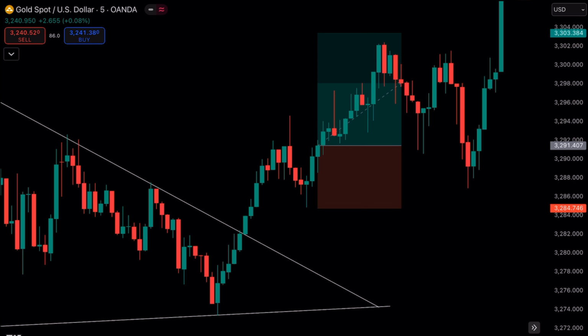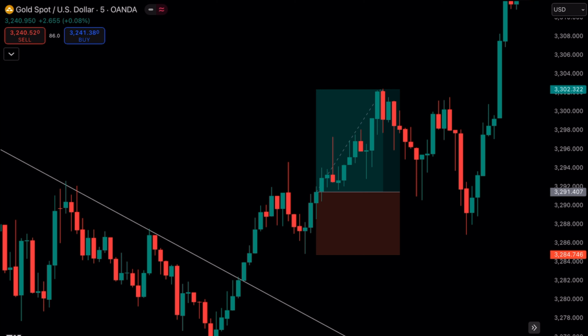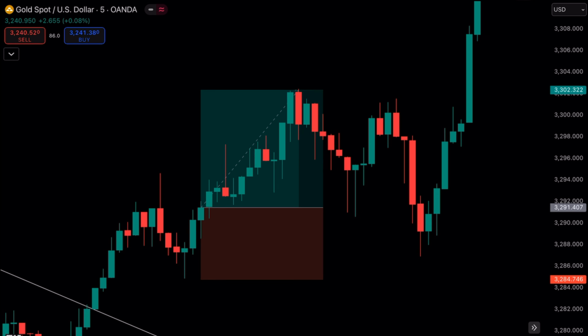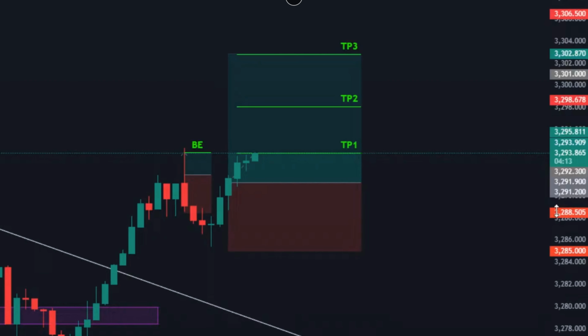A strong, bullish momentum candle appeared during the retest. That was my green light. I entered the trade and placed my stop loss just below the recent low to keep my risk controlled. As the market started moving in my favor, the first target, TP1, got hit. I closed a partial position to lock in some profit and reduce my risk.